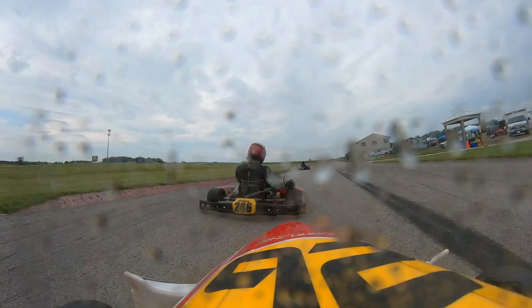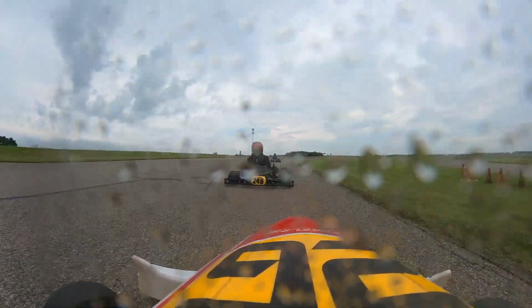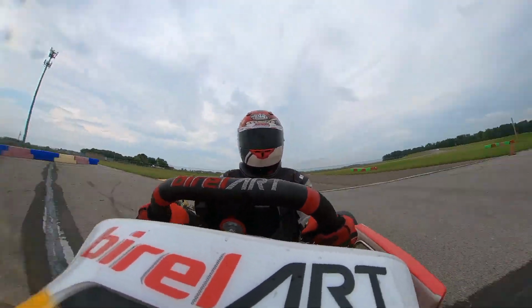But I'm behind a Birel here, just kind of following him. I think this is one of the newer guys, but, you know, work together as best we can. And just like I said, just kind of fight through traffic the rest of this one. I think Kyle is coming up behind me as well. So I had a buddy to push me, and we were just kind of trying to make our way up through traffic. I get him here coming down. Carries a little bit too much speed into that, opens the door for me on the inside, and I go ahead and take it.